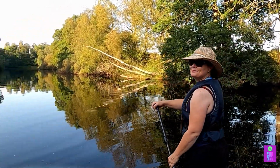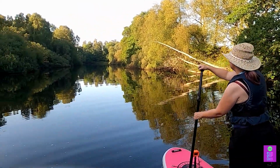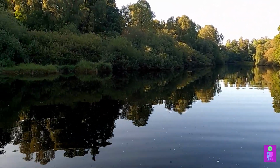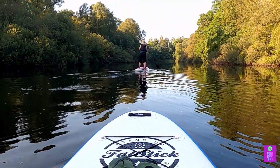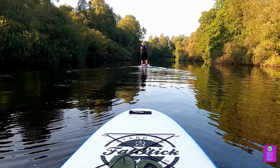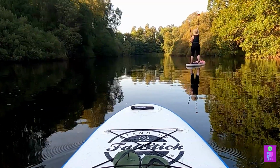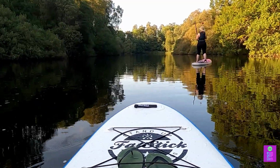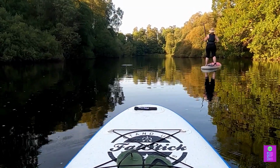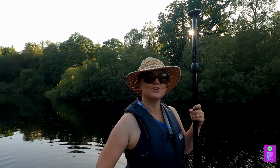Could be the Marichi River. Got my trucker tan showing there.